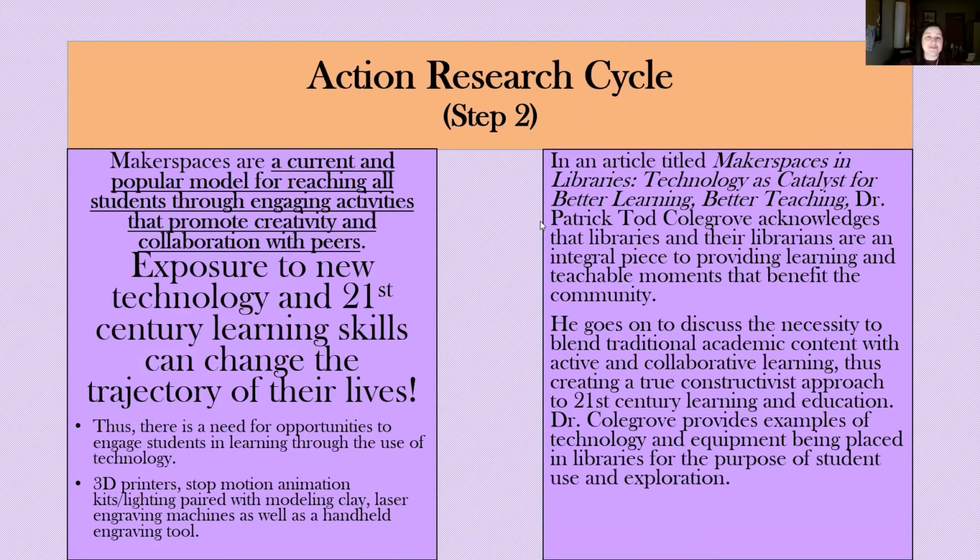Okay, so our action research cycle, step 2. Makerspaces are a current and popular model for reaching all students through engaging activities that promote creativity and collaboration with their peers. Simply giving students books to discuss the technology and its implementation is a good start, but if we don't maximize that and put the knowledge in their minds and the products in their hands and allow them to create, then we aren't doing them the service that we could. So by integrating makerspaces and stations, we are bringing our books to life. We're applying real and tangible representations of the text that they read.